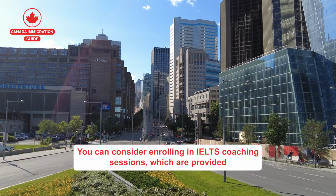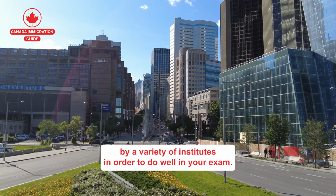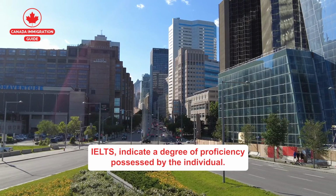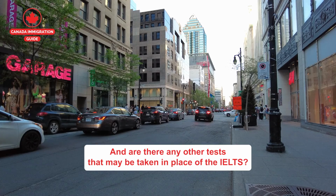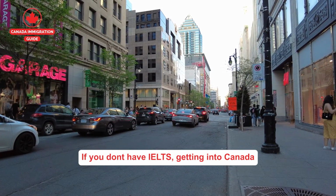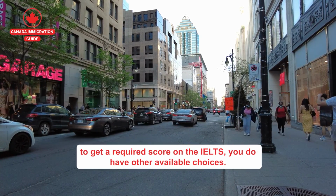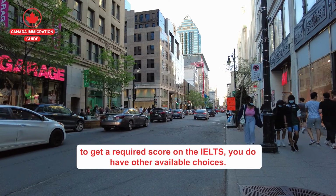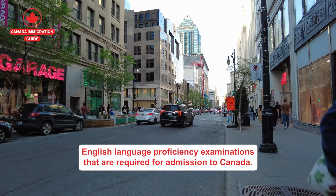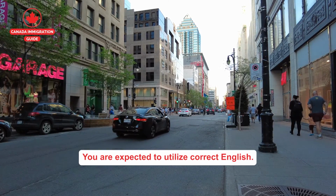You can consider enrolling in IELTS coaching sessions, which are provided by a variety of institutes, in order to do well in your exam. Your results, which are given as bands on the IELTS, indicate the degree of proficiency possessed by the individual. And are there any other tests that may be taken in place of the IELTS? If you don't have IELTS, getting into Canada will need you to complete a lot more steps and tests. In the event that you are unable to get the required score on the IELTS, you do have other available choices. IELTS and CELPIP are two English language proficiency examinations that are required for admission to Canada. On each of these tests, you are expected to utilize correct English.